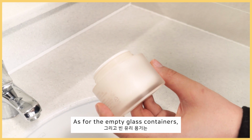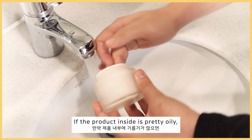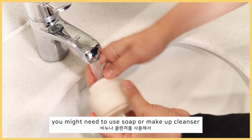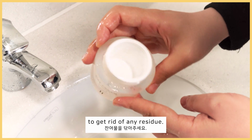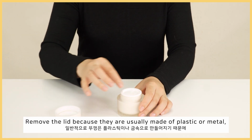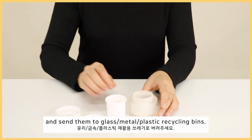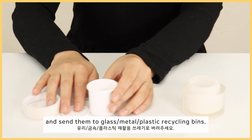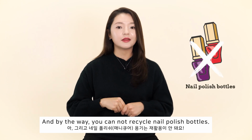As for empty glass containers, make sure you give them a good rinse first. If the product inside is pretty oily, you might need to use soap or makeup cleanser to get rid of any residue. Remove the lid because they're usually made of plastic or metal. Detach the label and send them to the glass, metal, or plastic recycling bins. And by the way, you cannot recycle nail polish bottles.